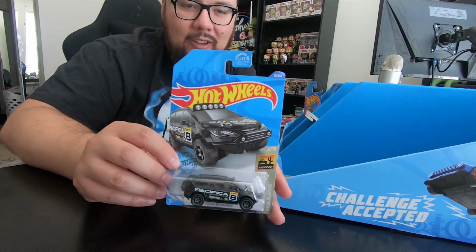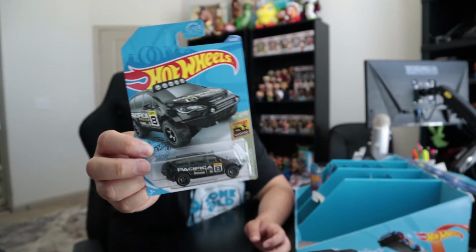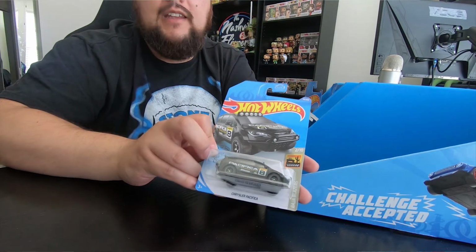Getting a little frustrated, but it'll be all right. Whoa, what kind of car is this? Chrysler Pacifica? But it looks like a cop Chrysler Pacifica. Look at that. Let's see if there's any markings. It's like a dune buggy. Don't see anything. Off-road racing. I'm gonna look this one up. No.